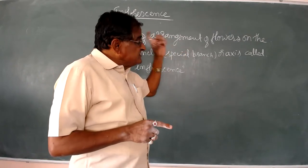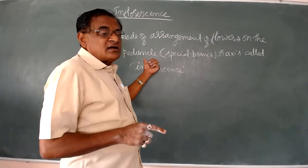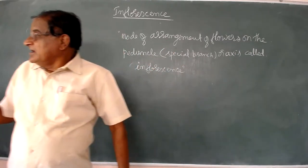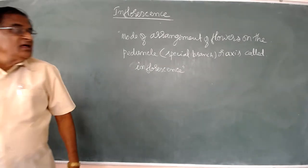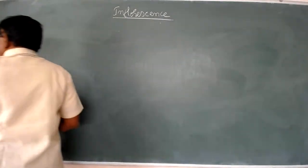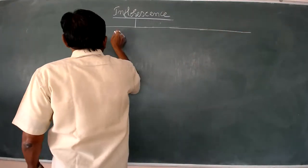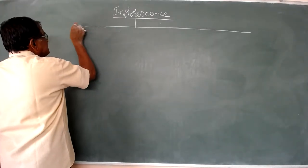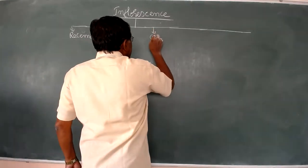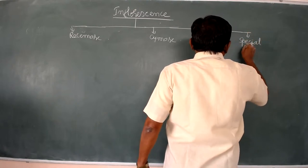This is on a special branch, that is the reproductive branch or axis, which we can call the peduncle. P-E-D-U-N-C-L-E. The peduncle bears the inflorescence. Now there are different types of inflorescence. Actually, there are three types. The first one is racemose, which is primitive. The second one is cymose. The third one is special, which is also called mixed.